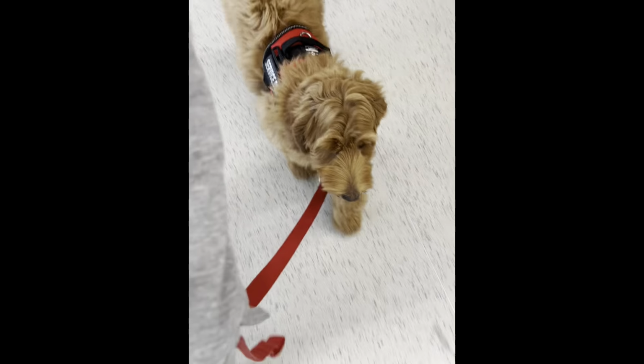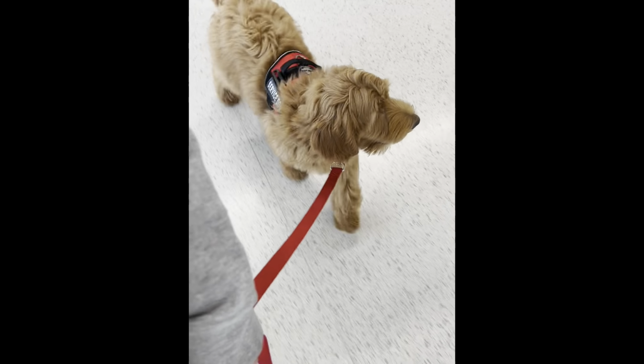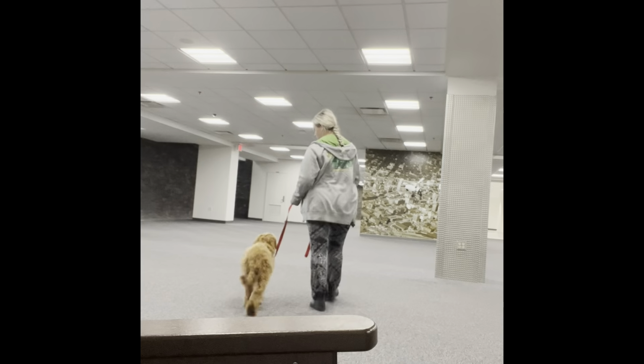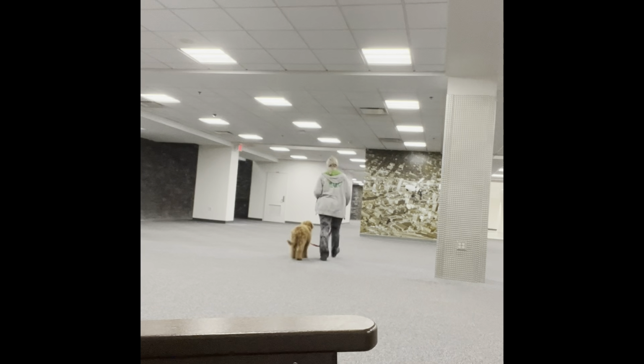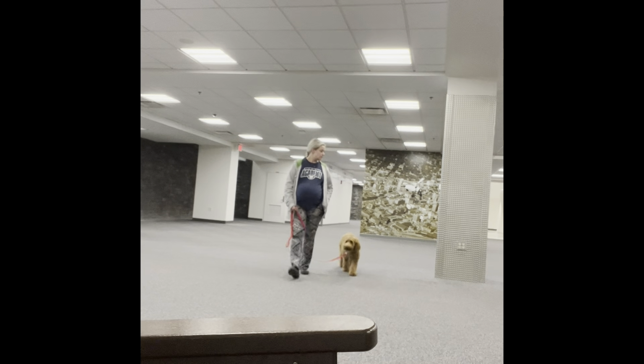I'll show you or explain more as the next clip rolls on, because that is me demonstrating exactly how we are working on this. So I have her to my left side, nice loose leash, and I'm going to use the words this way when changing direction. So right there, when I turned, I said this way, and I used a treat to refocus her and keep her to my left side.